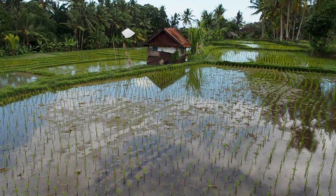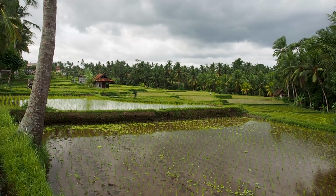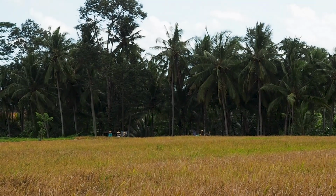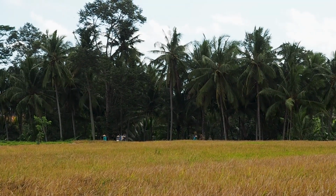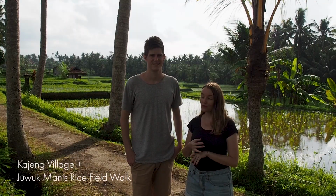So we'll start with one of our favourite walks, which is through the Kajang Village, and you end up walking through some beautiful rice fields, and you end up at Subak Juwok Manis Rice Fields. It's literally only minutes away from the busy streets of Ubud Village. The one we're on at the moment is the Kajang Rice Fields Walk.